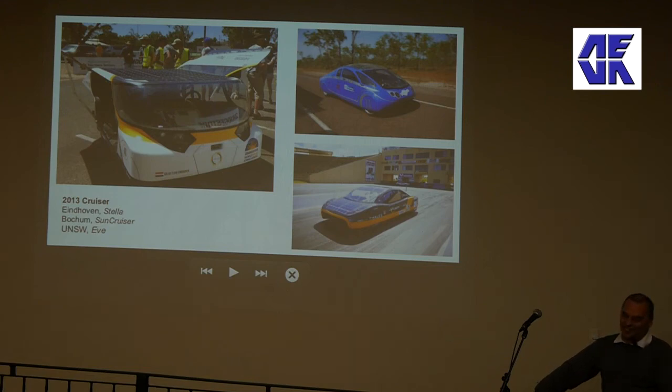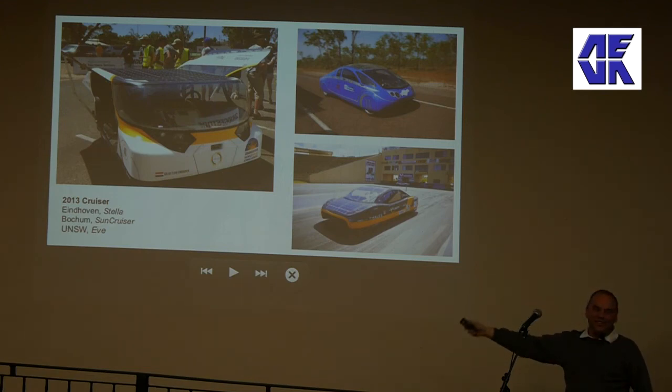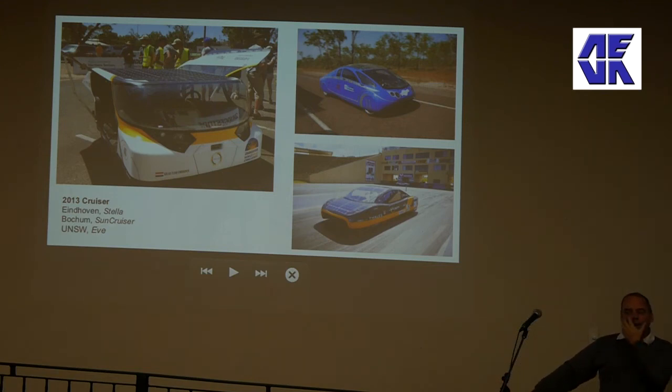There are teams that can do, like some of the teams are doing 80, 90 kilometres an hour. So the aim is to basically bring everybody's standard up. And teams really, in Darwin, spend a week in and out of each other's pit garages looking at how things are done and really learning from each other.